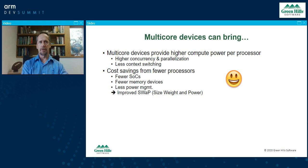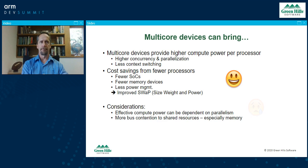With this trend toward multi-core devices, we see a lot of positive aspects. We get more compute power per processor, allowing higher concurrency and parallelization. It is possible to get by with less context switching if we can split multiple processes across multiple cores. There are cost savings from fewer processors in our end system. This comes not only from reducing the number of SoCs, but also fewer memory devices, as well as power management devices. And we get improved size, weight, and power for our end system.